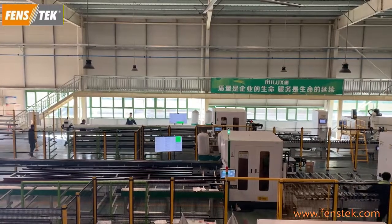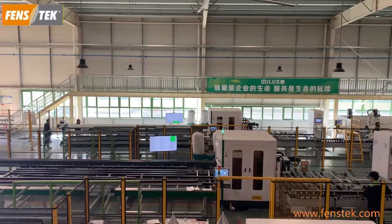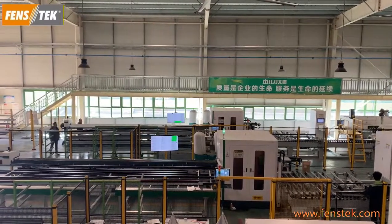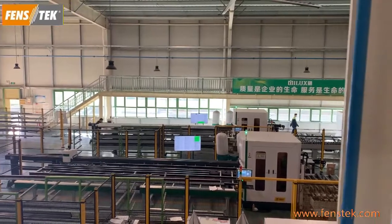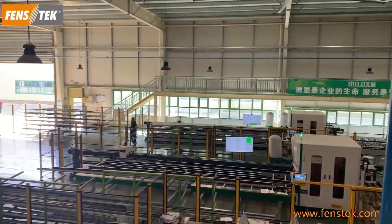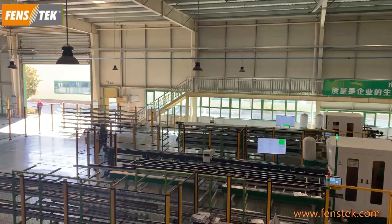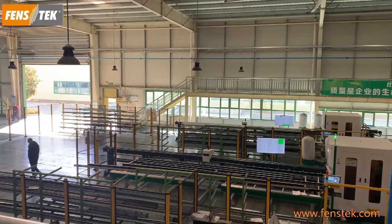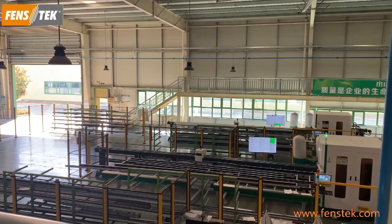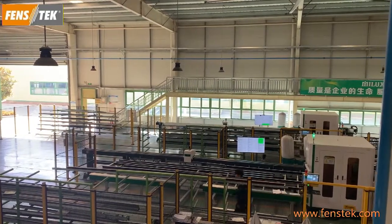Actually, this machine, in our previous live show, we have already explained in much more details. I think our visitors can refer to our previous live show for more technical details of this cutting center. It's our Sapphire C150 model.